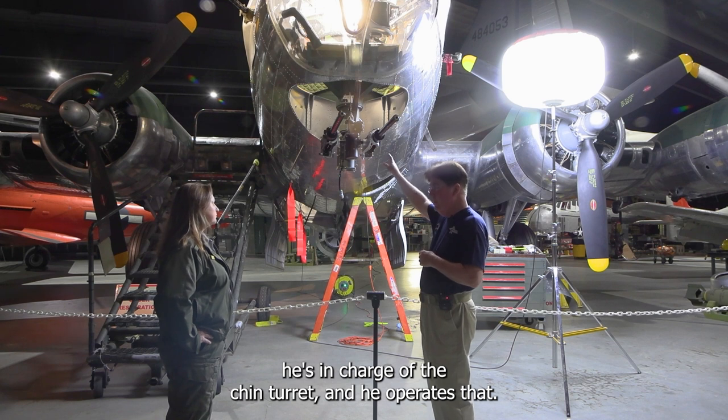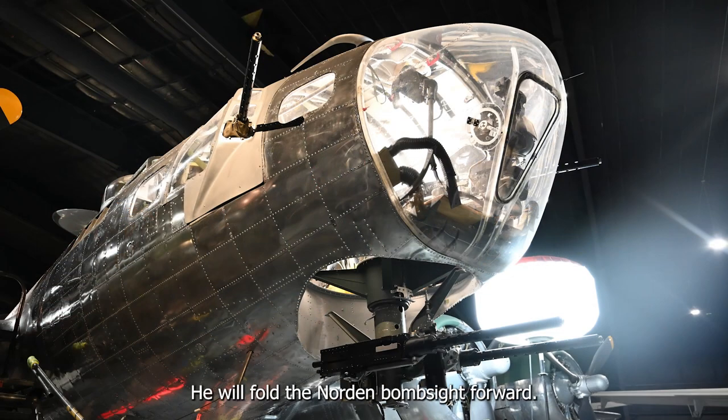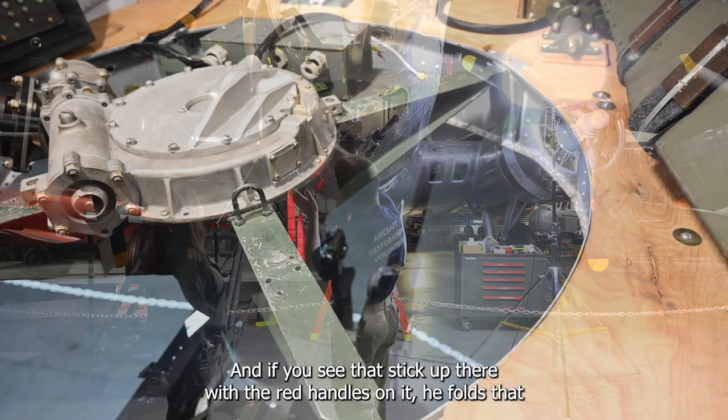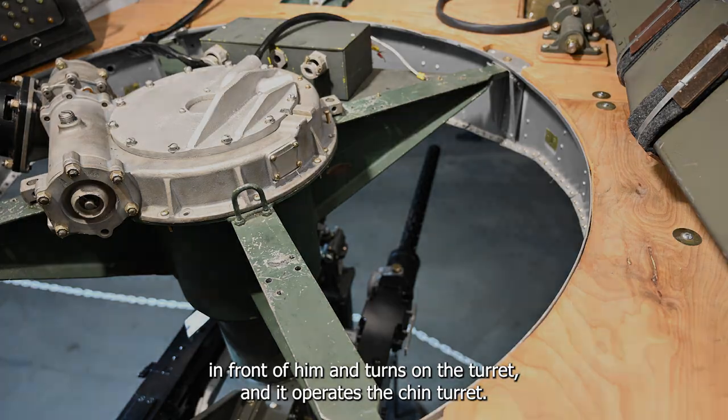the chin turret, and he operates that. He will fold the Norden bomb sight forward, and if you see that stick up there with the red handles on it, he folds that in front of him and turns on the turret, and it operates the chin turret.